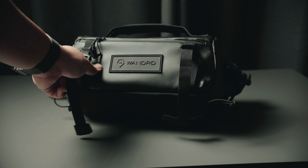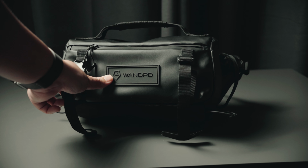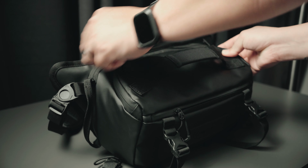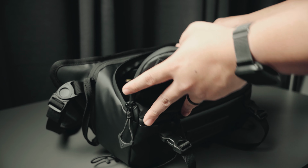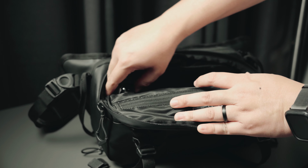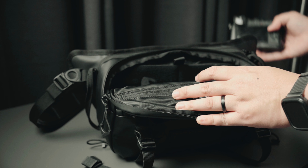right? So it's easier. Honestly, it's such a breath of fresh air because I don't really need to think about a lot of things, and I don't need to think about accessibility. For example, if I want to shoot something, I can just grab it and shoot, and then easily put it back. That's what makes this sling bag special, because it's really made for people who want to bring their cameras on trips, and it's specifically made for creators who want to put all of their minimal gear inside a small form factor bag.